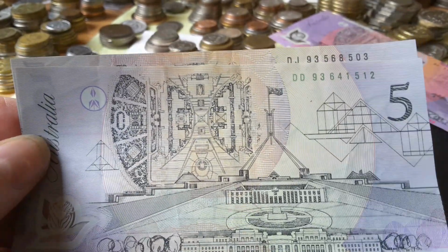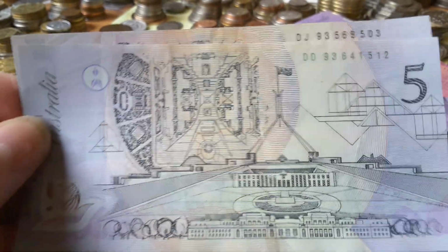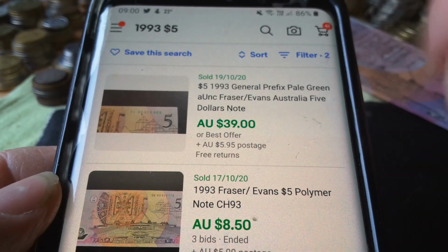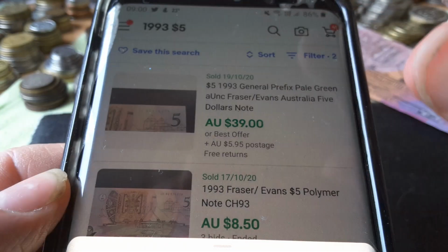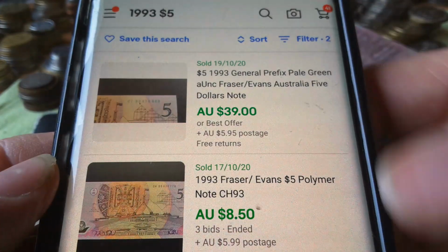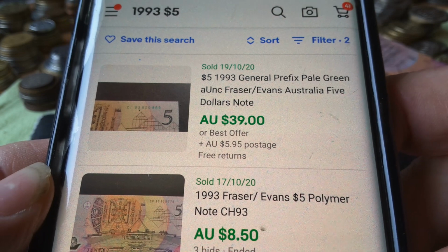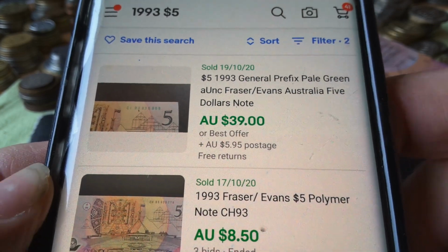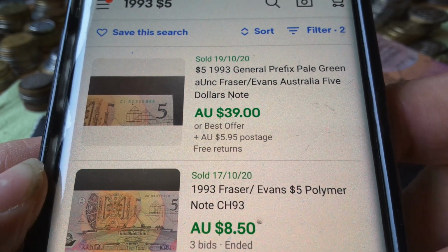So here's a good part in which we see what values are on eBay. Okay, so here we have, yep. I have notes that recently ended, the 19th, that was a few days ago. A 93, almost uncirculated.